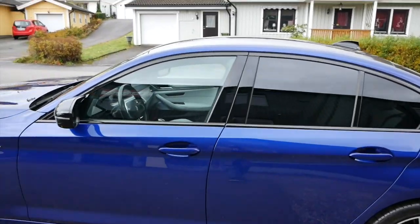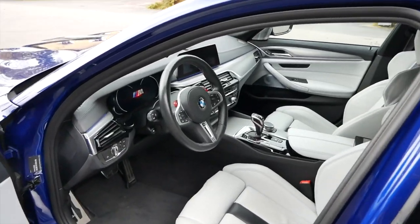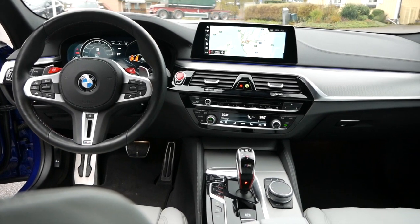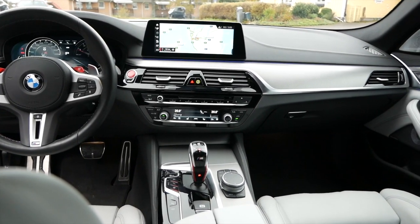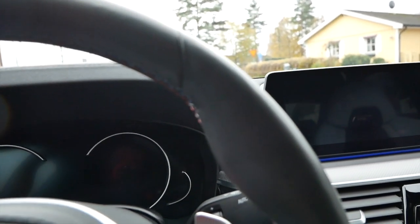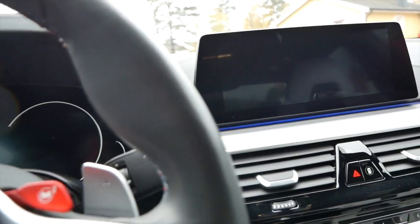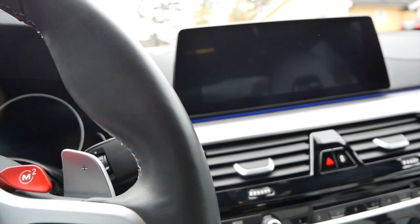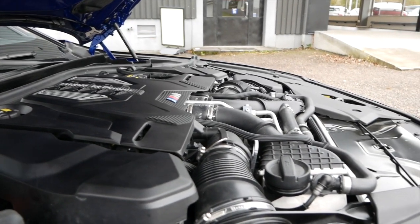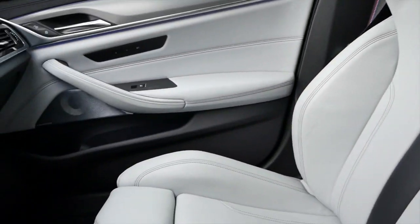So let's get into this BMW M5 from 2018 and check it out. Alright. Always a good day for me when I get into a BMW, and especially an M BMW. Right, the M5. Well, this one is, like I said earlier, a 2018 model. It comes with 600 brake horsepower. It's also got the M package on it, which includes the seats. As you can see, very nice bolstered M seats here.